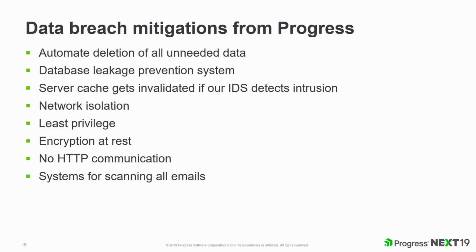Server cache actually also gets invalidated if we discover something abnormal. This is something that we can easily delete, and it's not really risky because we can easily rebuild that after a while if nothing happens.